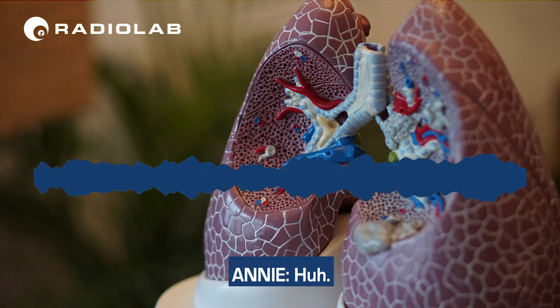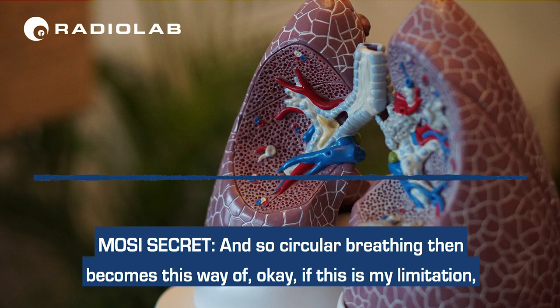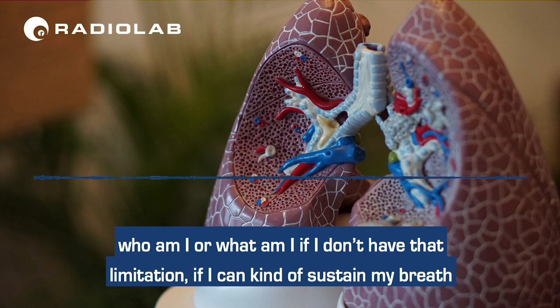Right. And then it becomes this really interesting tension of how do you escape that? Or how can you? And so circular breathing becomes this way of, okay, if this is my limitation, who am I or what am I if I don't have that limitation? If I can sustain my breath indefinitely.